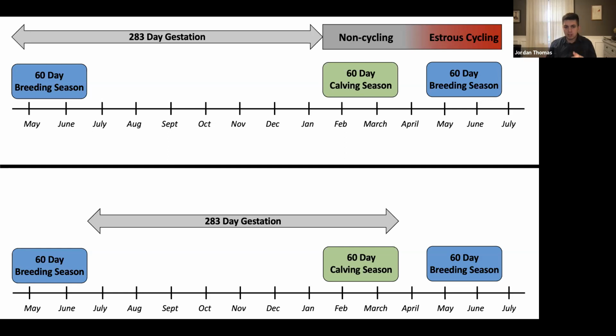Now consider though, and again, I would call this a well-managed breeding season. I think most of us would, a 60-day breeding season. The cow that conceives on the last day of the breeding season calves roughly on the last day of the calving season. There's a period of time in that next breeding season where she is not even cycling, not even capable of becoming pregnant, unless we really do some interventions. And she maybe gets one, maybe gets two opportunities to breed during that next breeding season.